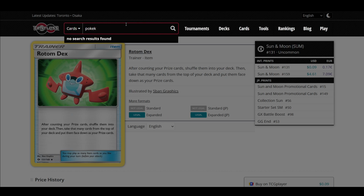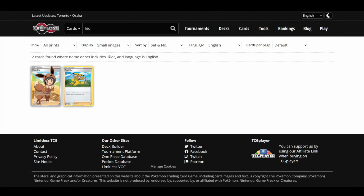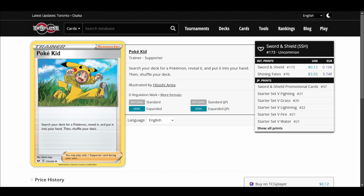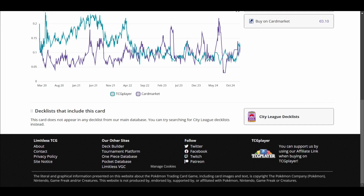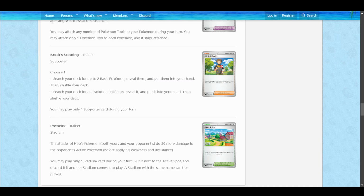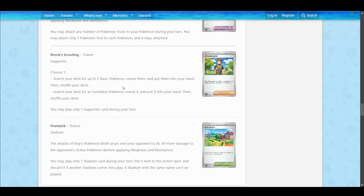How do I search this out? I don't know. Oh, it's 2 words. Okay, I thought I had to use that E. Anyways, so this gets any Pokemon. Theoretically, this is better in that there are certain cards this can't search. I don't think any of them are in the format now, so it's just a better version of something like this. Getting 2 basics is good.